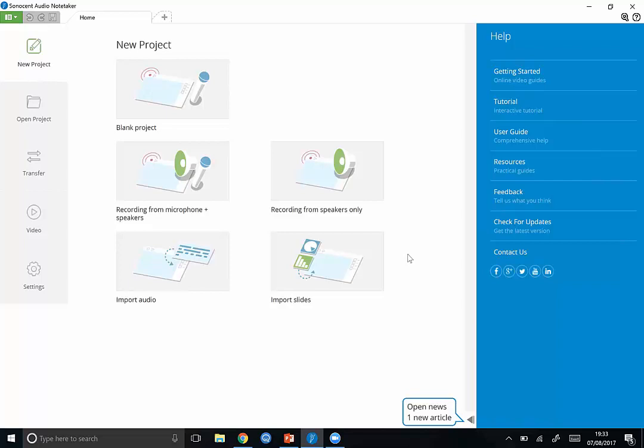So this is the home screen. As soon as I open up the software, this is what I get to see. Now, right off the bat, what a student would do, if they're going into class, is click the top one, which is blank project. The ones below are more for online content, so I will not cover that today, but normally when we set up a training session for you guys, if you're piloting or you're getting set up, we will cover some of these in the training actually. So I'm going to go to the blank project, which is saying that I'm recording using the built-in microphone of my device. Okay, so click on that.